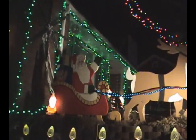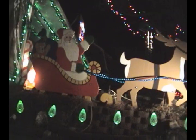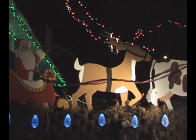This is one of the first items that I ever did for cutouts, so it's probably at least 10 years old now, but it's been here and I've used it every year. And we're on the back side of the house. I'm trying to back up, just take a walk past.